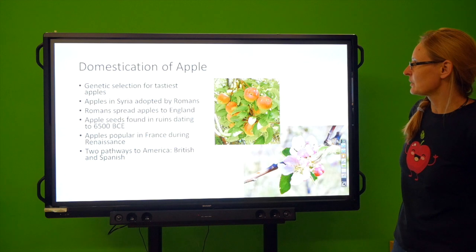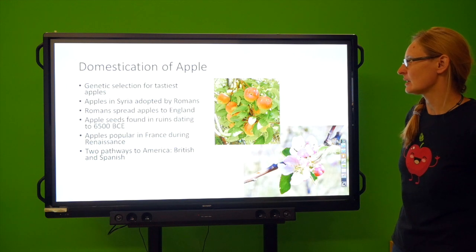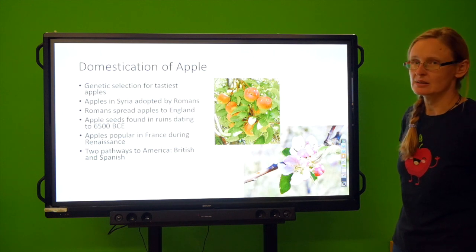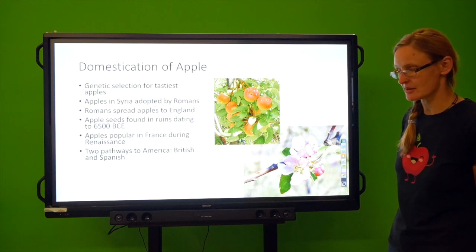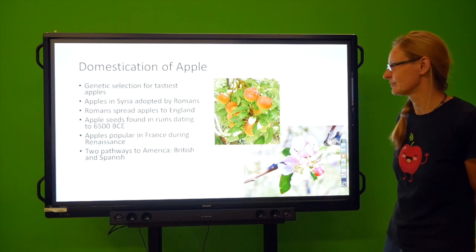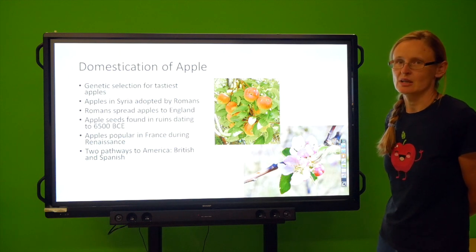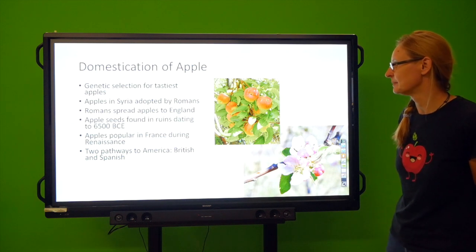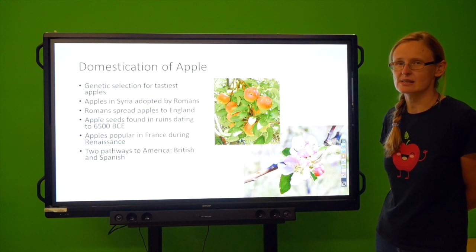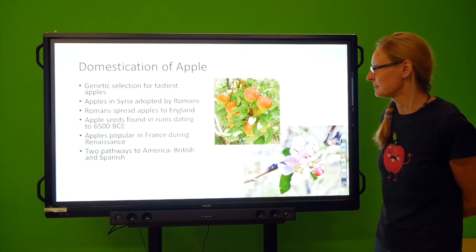So here is the route, the domestication of apple. Apples became popular in Syria and then adopted by the Romans. The Romans brought apples to England. So you have a lot of Celtic culture focusing on apples there, and then apples became quite popular during the Renaissance, and all the French gardens where all the rich were able to hire a lot of gardeners and compete between the castles who is growing a better apple variety and fancier apple variety. So mainly your classical apples are your English varieties and French varieties that grow in slightly different climates.